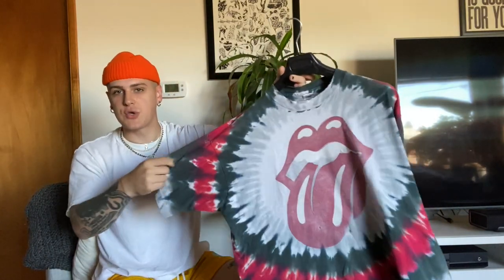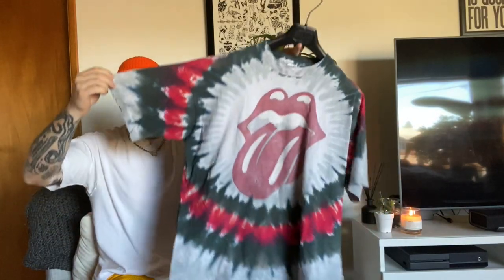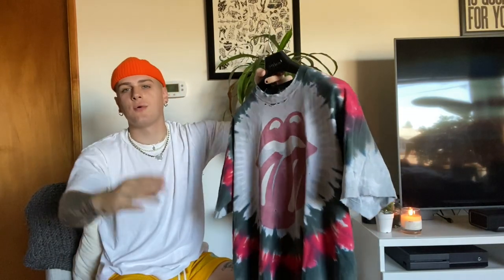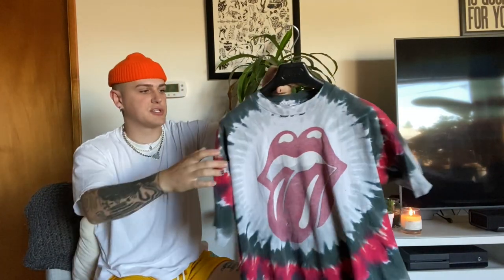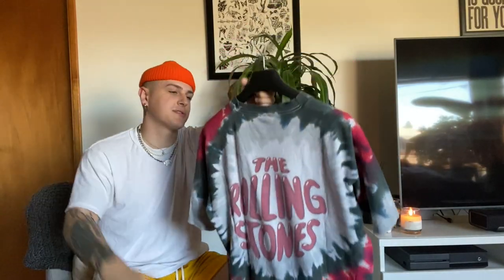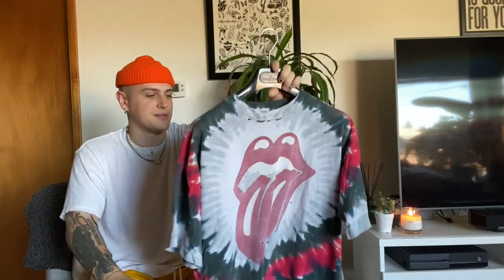First up is this one that you guys have seen on my Instagram, one of my favorite fitting shirts ever. I think it's a 24 by 26, so that's kind of what I go for if I'm looking for a vintage shirt. It's this Rolling Stones one, it says the Rolling Stones on the back, it's in the Blazers colors, so, you know, Portland has a little special place in my heart.